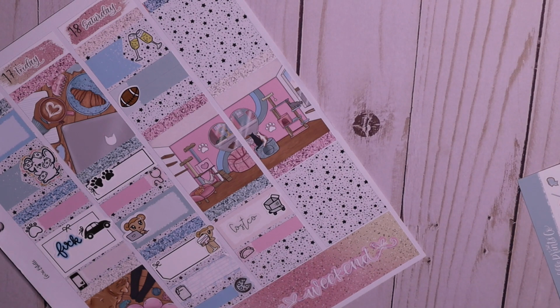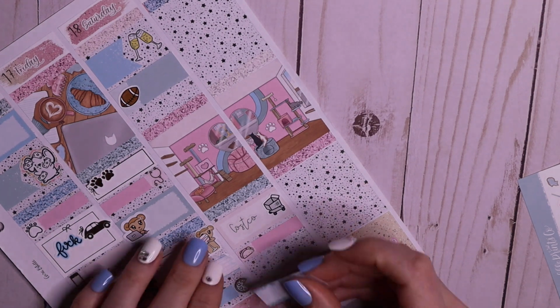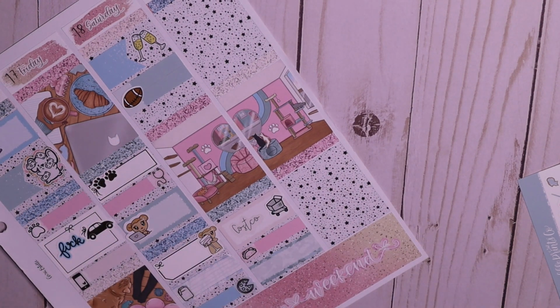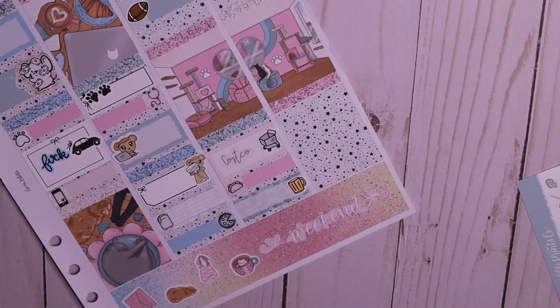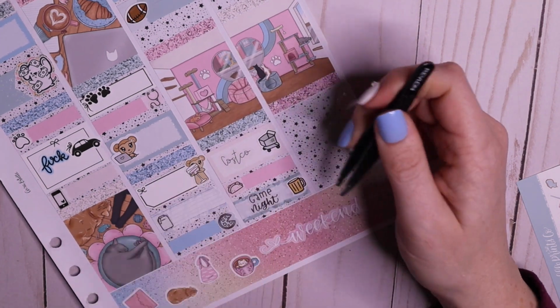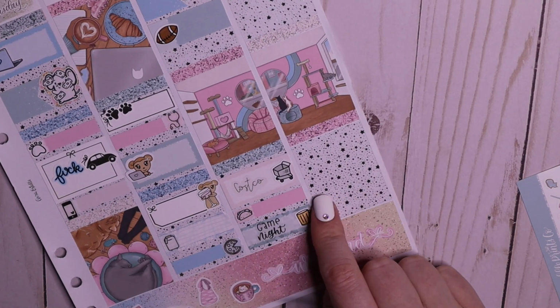And then we had a game night. Nope. I'm gonna use this one. That is from the Planner Monkey Co. And the game night script is from SPC. Because we picked up some more local beers and tried those.